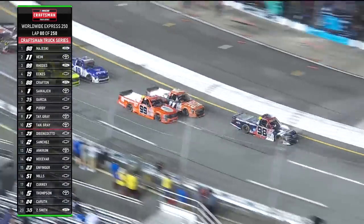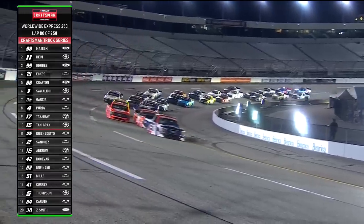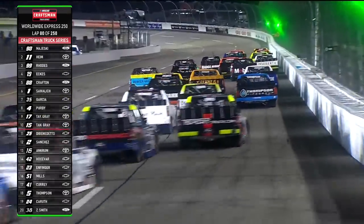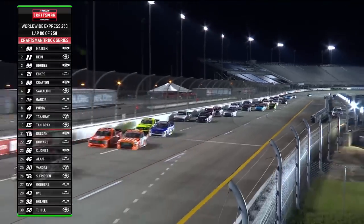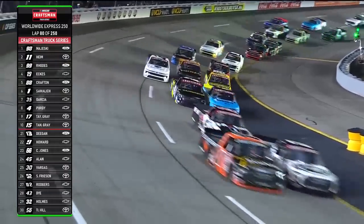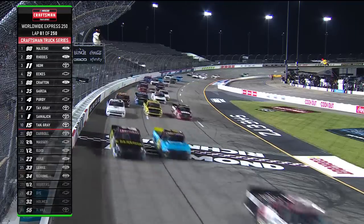Another great job by Majeski. Did you see Carson Hocevar back there? Jamming it in wide. Way low. They're 3 wide. Thompson off the 2 of Sanchez, looks like. Hocevar from the rear to start this race, solidly inside the top 15, being scored 11th right now and looking for more side by side, as you said, with Sanchez.